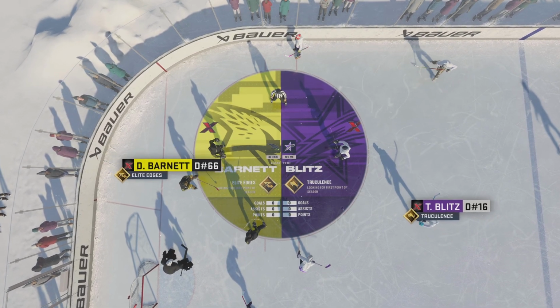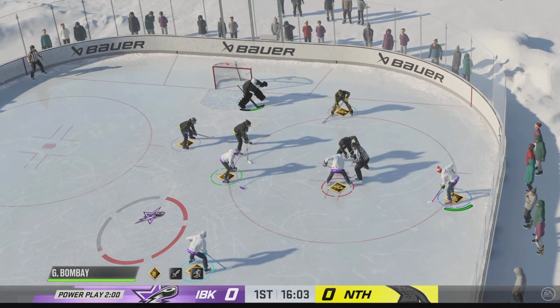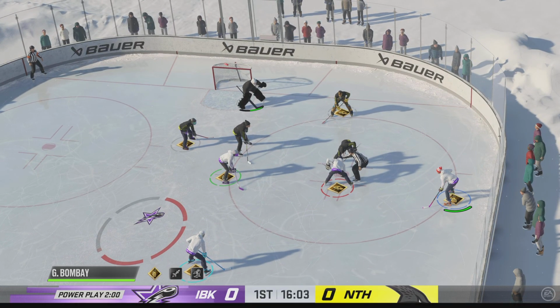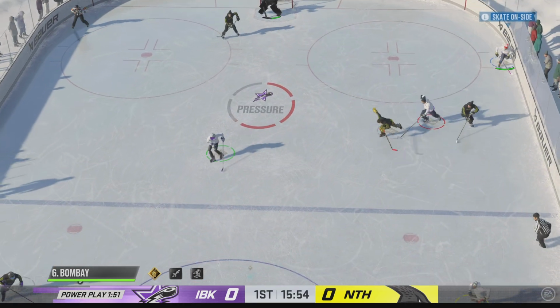With his truculent zone ability, guys, he uses big hits to pressure his opponents. Barnett's a steady defender who's known to join the rush. Let's see if one of these stars can give their team the upper hand in this matchup. Back to you now.